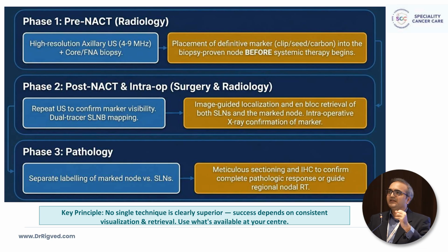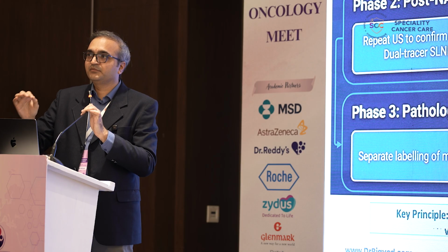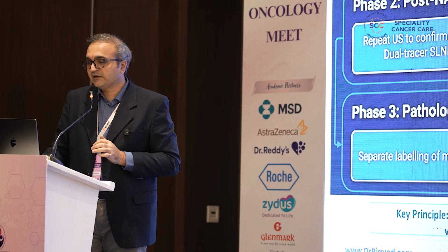So 3 important phases where everybody has to be at their best: first is pre-NACT radiology. The radiologist has to be an expert. In one paper they have written intermediate to senior level radiologist, a breast sonologist, whose job is to just do breast radiology. Such precision is required at every step. Second is intraoperatively, the surgeon's expertise. And third is pathology. The pathologist has to be super smart to identify, because we are leaving a node which is not pathologically positive, basically pathologically negative, behind. Suppose if there is disease, we are risking.